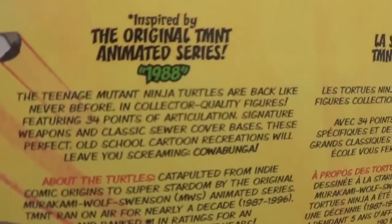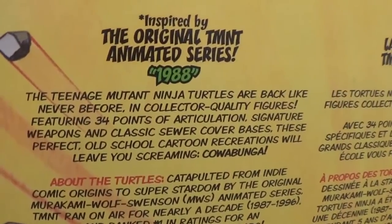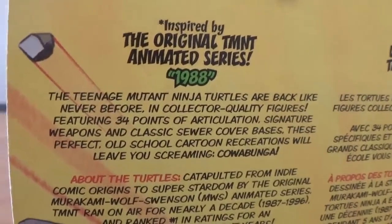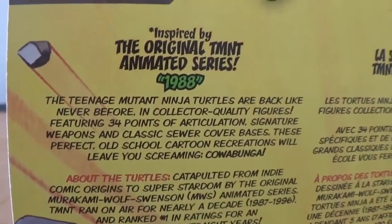Let's have a look at the back of the box. Obviously, you've got loads of European and English writing there as well. And there you have: the Teenage Mutant Ninja Turtles are back like never before in collector quality figures, featuring 34 points of articulation, signature weapons, and classic sewer cover bases. These perfect old-school cartoon recreations will leave you screaming, "Cowabunga!"